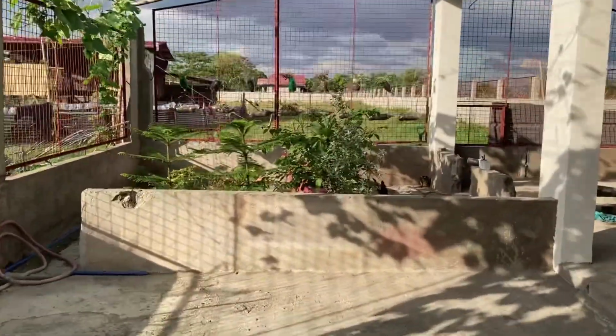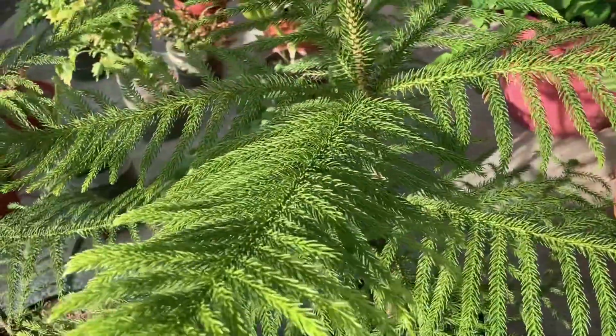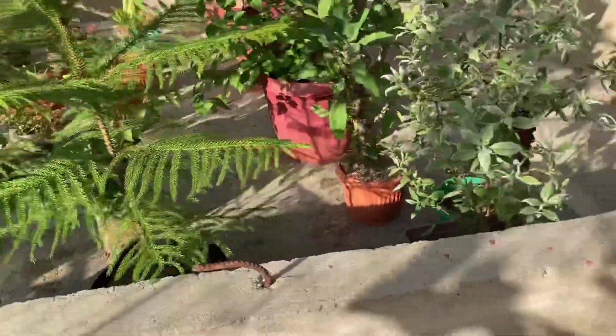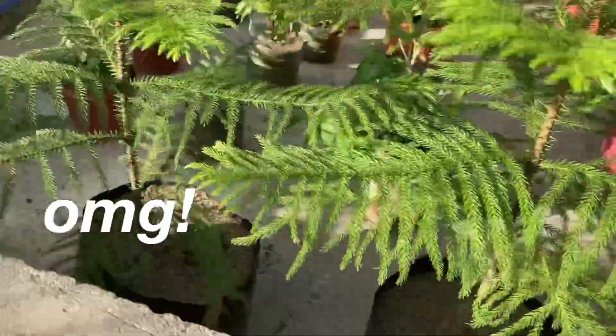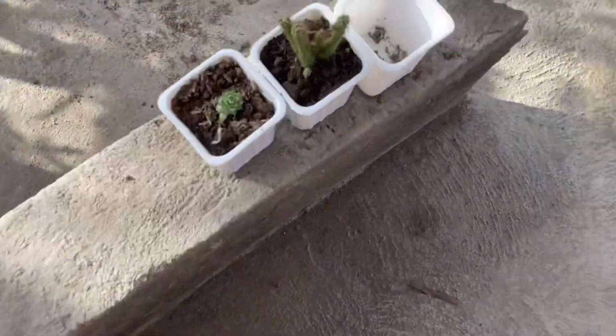And then here we have some plants. I think this is a pine tree. I don't know. Oh, OMG. Oh, my cactus. Oh my goodness. I really want one.